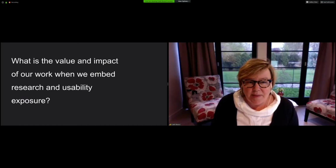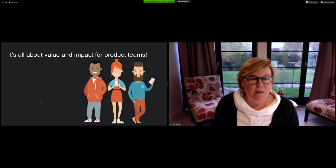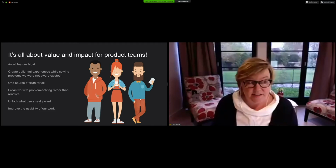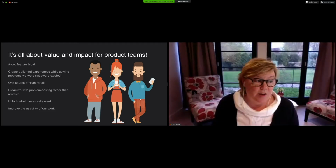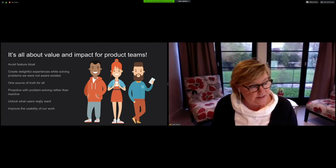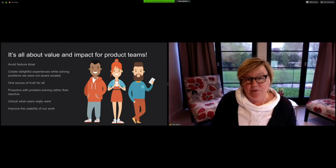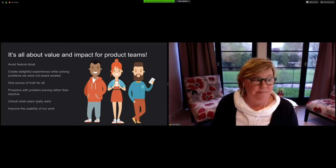What is the value and impact of our work when we embed research and usability exposure? Well, for our product teams, we can avoid feature bloat. We can create delightful experiences while solving problems we were not aware existed. We get one source of truth for all, proactive with problem solving rather than reactive. We can unlock what users really want, and we can improve the general usability of our work.